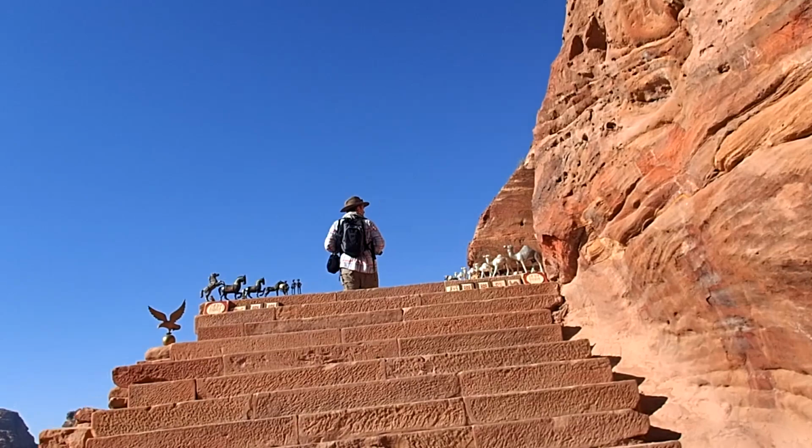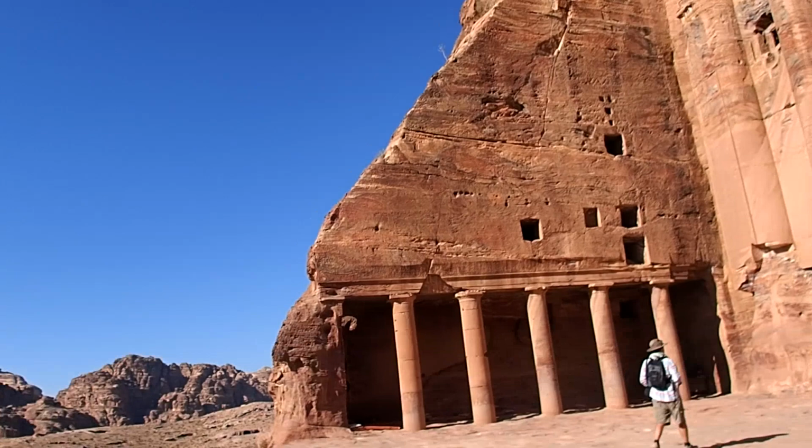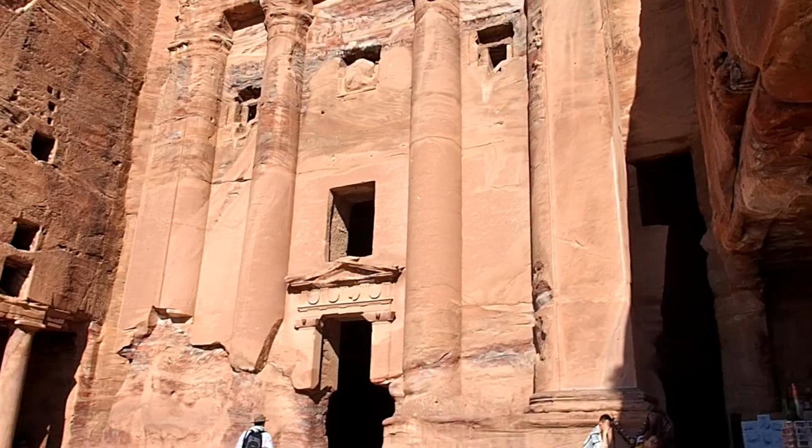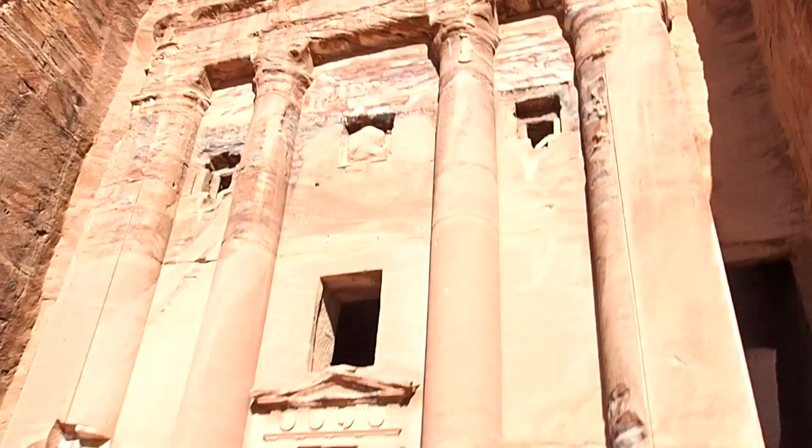I've done it so many times this past year, and every time I go to Petra, it's the same place, I should be getting bored of it, but it's the opposite. Every time I visit, I fall in love with it, or let's say I become more emotional about Petra. It's really amazing.